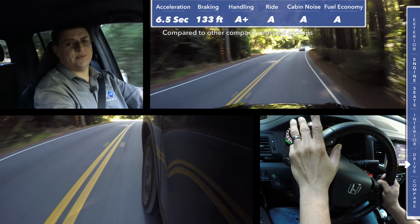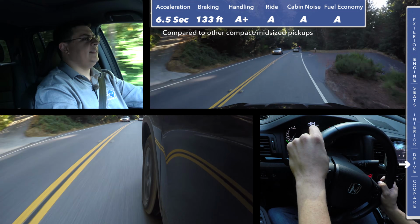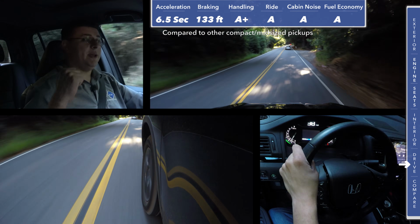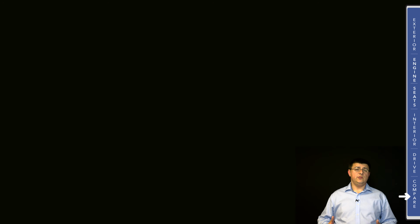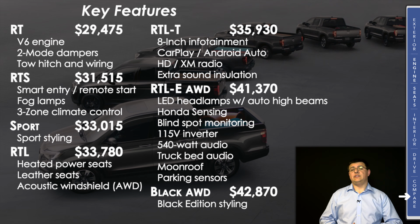In a nutshell, the best way to describe the Ridgeline really is the pickup truck version of the Honda Pilot. This drives very much like your average 3-row crossover, only we have a pickup truck bed in the back, not a third row. In rather an unusual move, Honda has created a ton of different trims for the Ridgeline, 7 to be exact, and all of them can be had with all-wheel drive except for the top 2 trims in which all-wheel drive is standard.